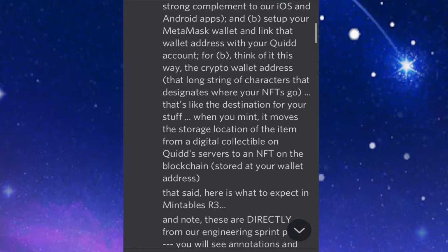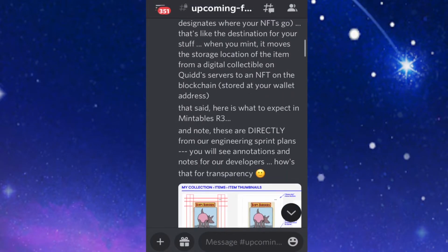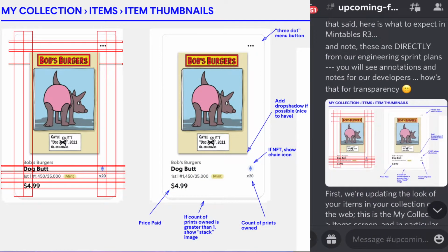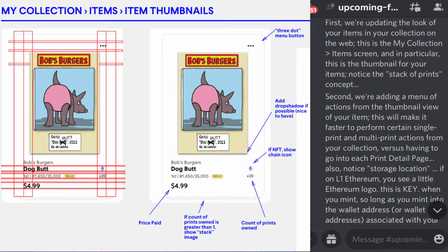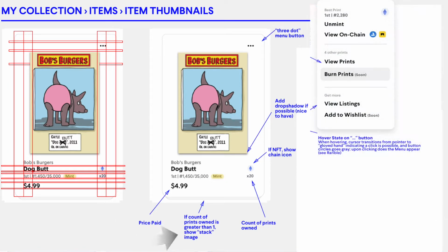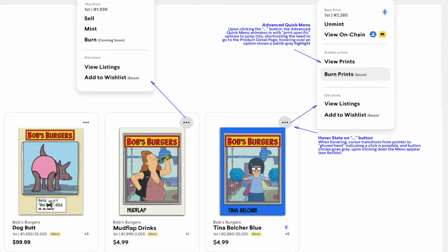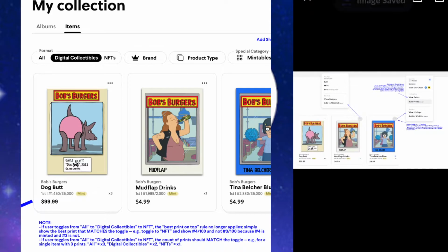What to expect in Mintables R3 is first an updated look of items in our collections. A couple cool notable things like showing the icon of which chain your NFT is going to, count of prints, all this cool information adding onto these pages. If you can see, there's an interesting stack of prints feature. Show that little image if you have more than one print. Michael says that those chain icons are key, so as you mint into your wallet address associated with your Quidd account, you'll still be able to see it in your collection, still counting towards your existing ranks, and so on.